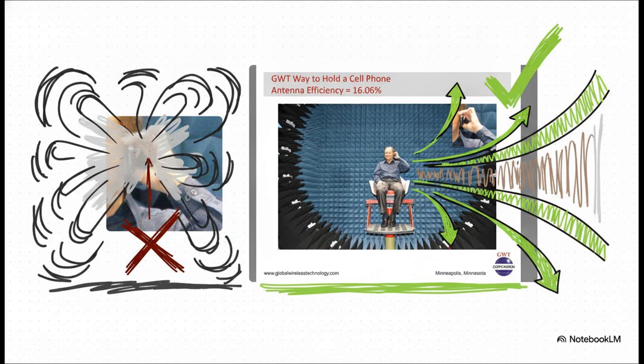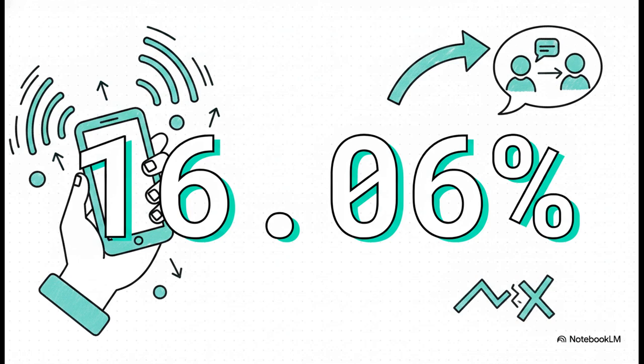Compared to the terrible normal grip on the left, check out how the scientifically corrected GWT grip shifts the hand away from the bottom of the phone. It actively changes your physical geometry, pulling that wave-absorbing human tissue up and away from the critical transmission zone. And the results of this simple shift are absolutely massive. By using the GWT holding method, efficiency recovers from that abysmal 0.29% all the way up to 16.6%.